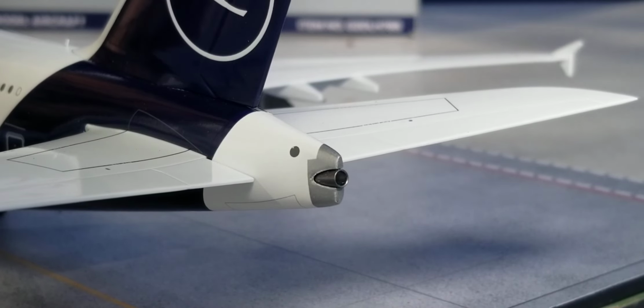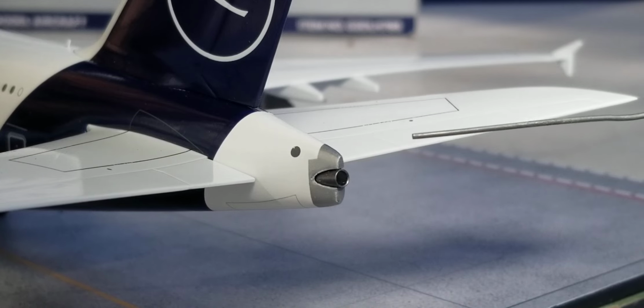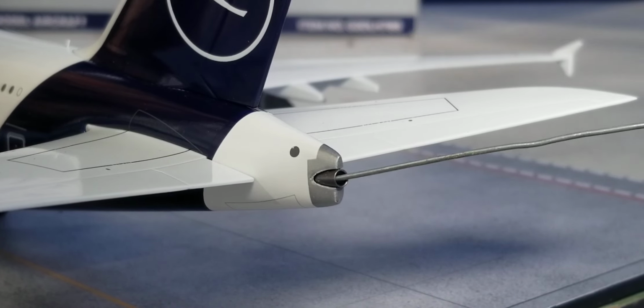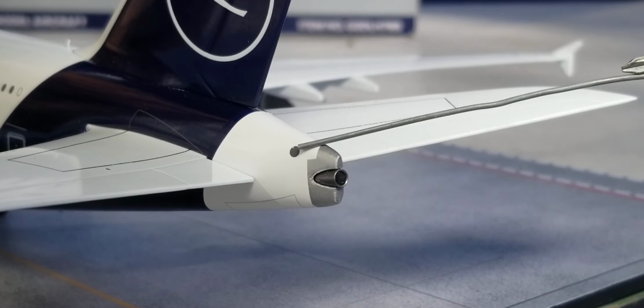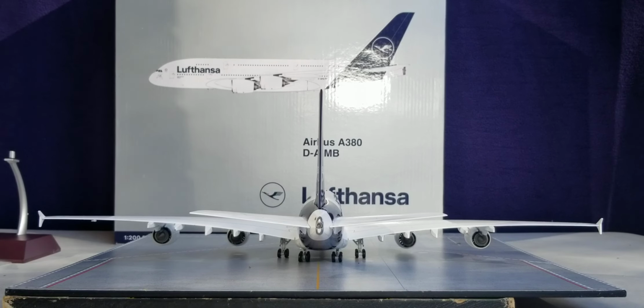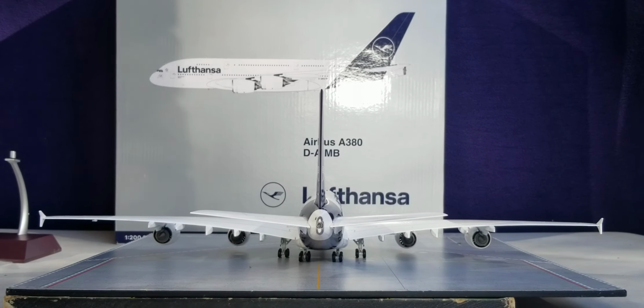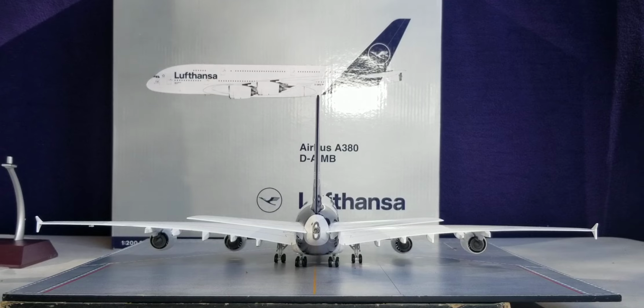All right, looking at the back of the aircraft, and what you see is the APU, which literally stands for Auxiliary Power Unit exhaust hole, and there's a hole right there, you see there. And then there's the strobe light that sits right next to the APU exhaust hole, as well as the entire aircraft from the rear view angle. Let's check it out. There you have it, the Lufthansa Airbus A380 from the rear view angle. Incredible.